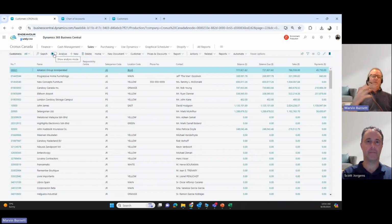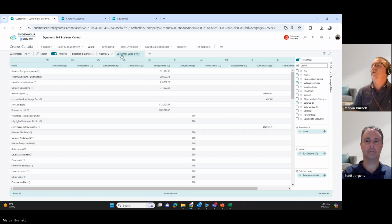Now, I want to get back to my list. So now I'm back into what I would consider smart lists, but it's just my list. So everything inside BC is being built off these lists. I can go into my analyzer mode. I can search for anything I want. But if I needed to go back in, because it's like, oh, I want to take a look at that sales by salesperson again, it's right there. In fact, it brings me to it because that was the last one that I clicked on. So that's going to be on the smart list.